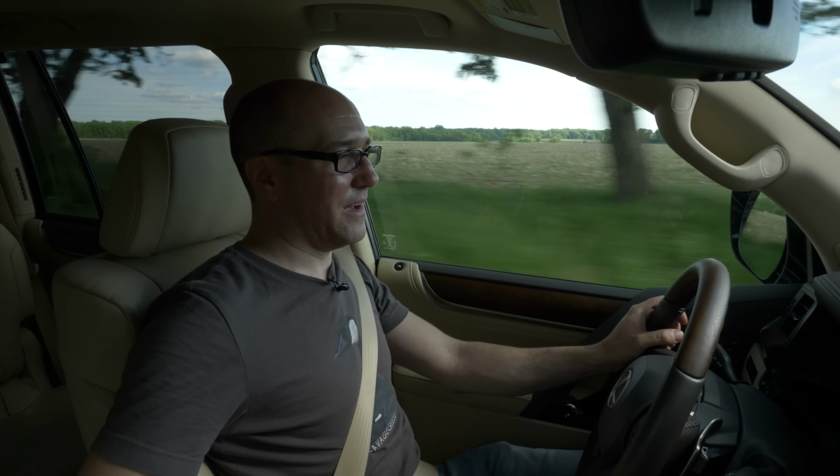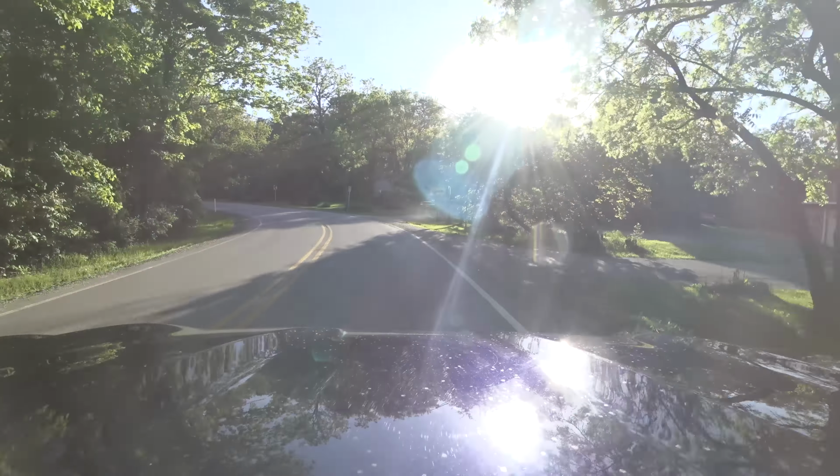Now, there is a Sport and a Sport Plus mode, and I don't know why. If you ever want to try it, on this beastly truck, you're not going to use it, but you can, and play around with it. But I find that it makes it too springy. It makes it too bouncy of a ride for my taste. Now I'm going to throw this in Sport Plus mode, and I can use the paddle shifters here. We're going to see how this does in the turns.